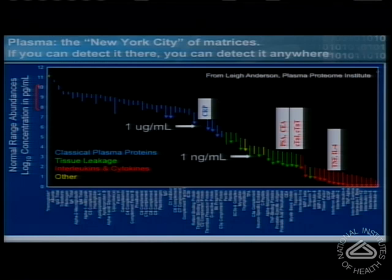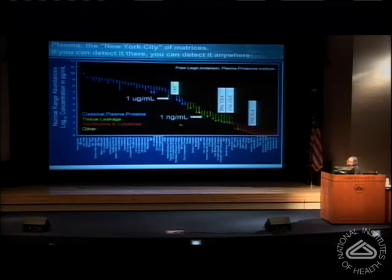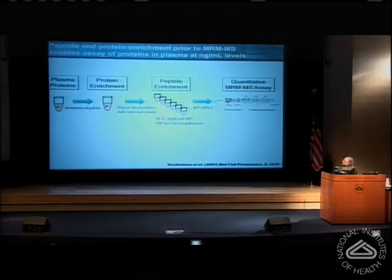So there are actually a lot of proteins that are well within this 1 microgram per mil range, where this MRM technology in its current form could be deployed if you cared to do it and achieve these highly multiplexed measurements. But the reality is that most credentialed biomarkers exist kind of in this nanogram per mil range and lower. And we need to figure out ways of getting us into this range. And as I said up on the slide title here, we view plasma as kind of the New York City of matrices. If you can measure it there, you can measure it anywhere.